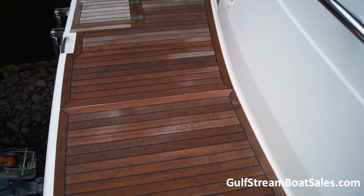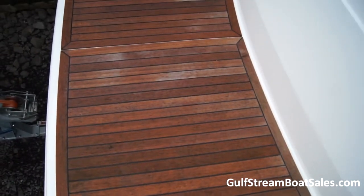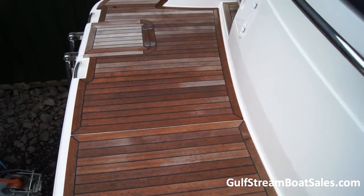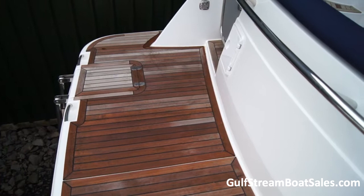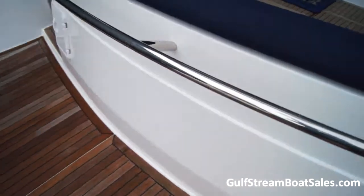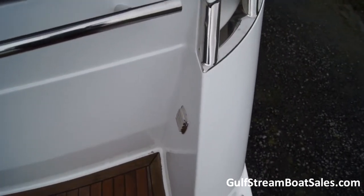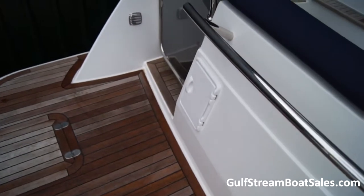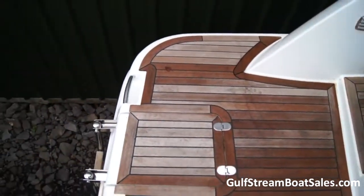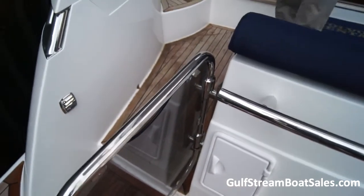This boat has an extremely high quality feel, and it starts right at the swim platform. It's very deep, in excess of 3 feet deep. The swim platform extends the full width of the boat. We've got nice chunky stainless steel handrails, both across the transom and also either side of the swim ladder. We've got a three-step swim ladder, and then we've got a stainless steel and glass open transom door, which locks in the open and closed position.